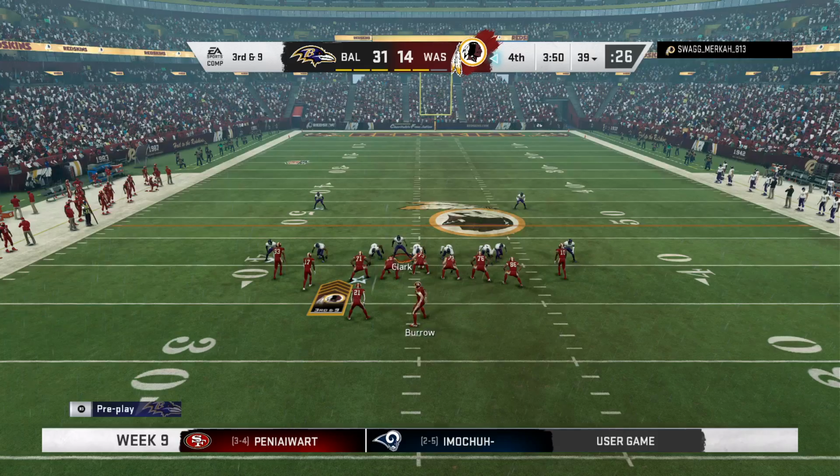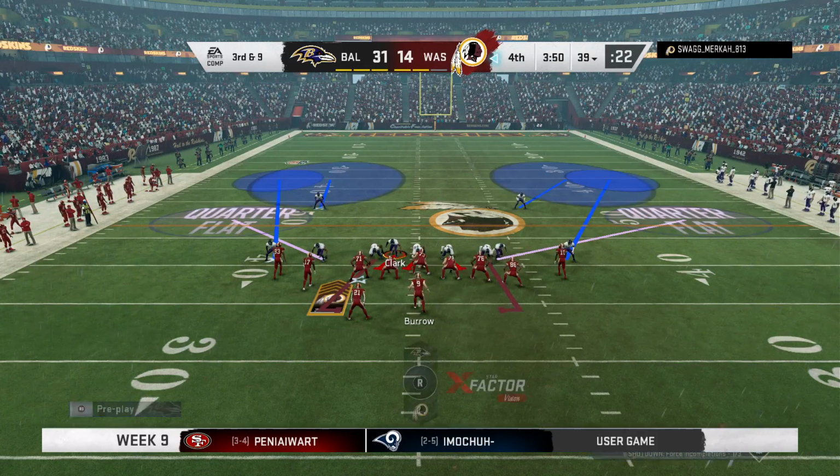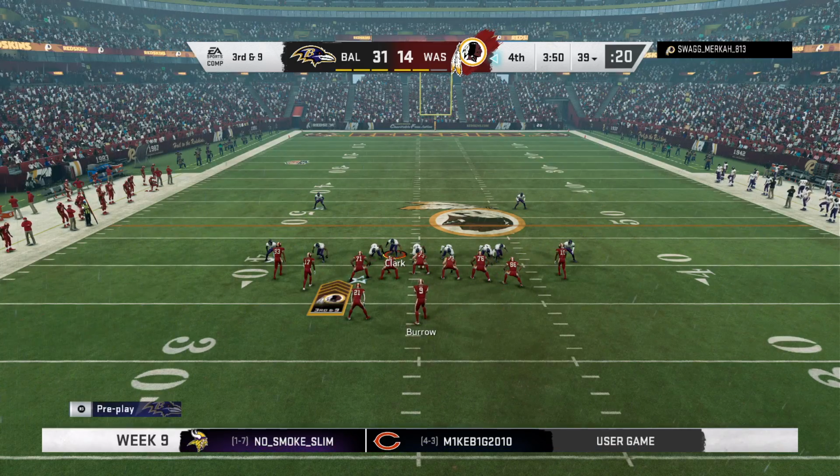Mike 36. Mike 36. Here we go. You're out. You got tight right there.